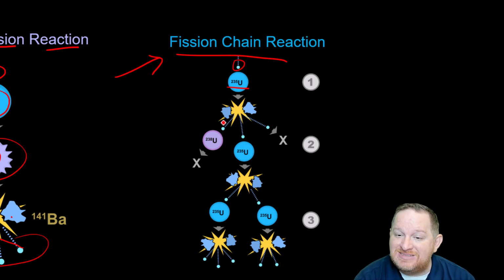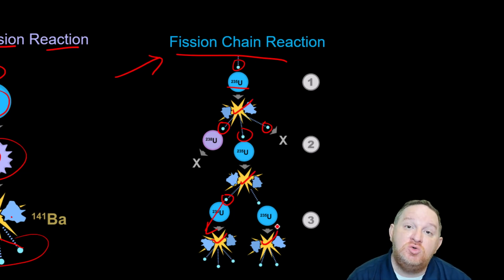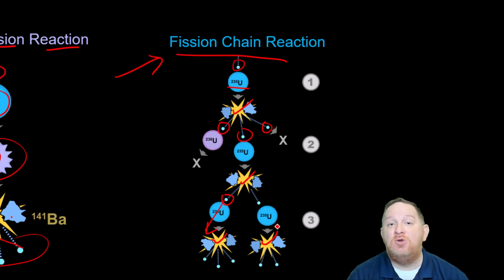But remember I said there were these neutrons that were given off? Well, great news. Those neutrons can then go to another uranium, which then starts a chain reaction, more neutrons, and it goes on and on. So notice we get energy there, energy there, energy there, energy there. This nuclear chain reaction then can run our nuclear power plants.